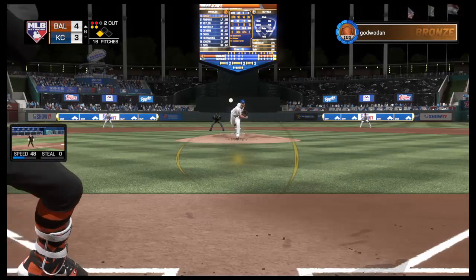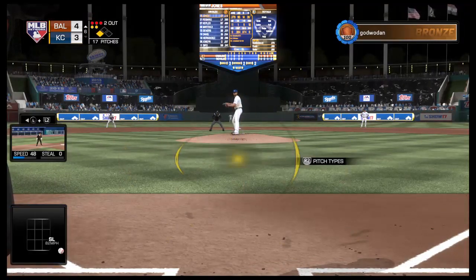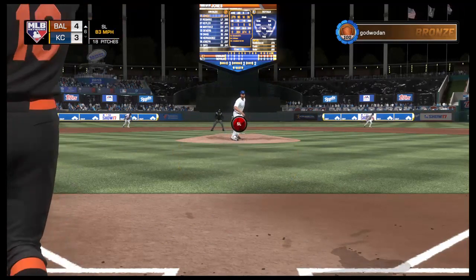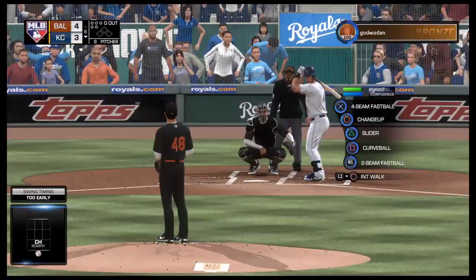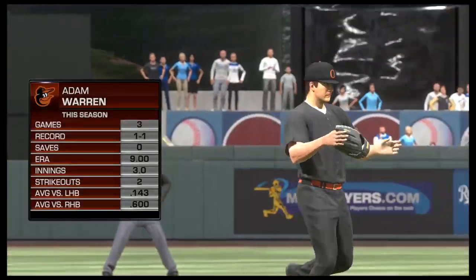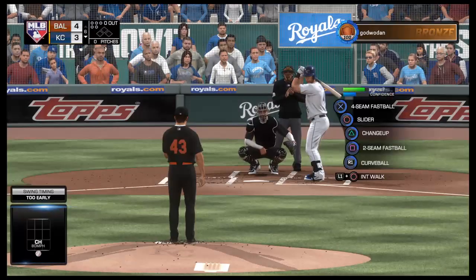Looking to keep this a 1-run game. The pitch. Tried to bury one down and away, but it's a full count now. 3-2. And a slider swung on and missed, and the side is retired. Ready once again, Paul Goldschmidt. He started out the evening 0 for 2 so far. Adam Warren will come on and make his 4th appearance.